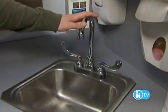So as you've just heard, there are some things you can do as a parent to prevent your child from getting a cold or the flu. Remember, one of the most important is washing your hands.